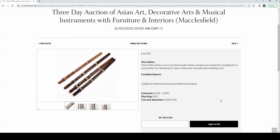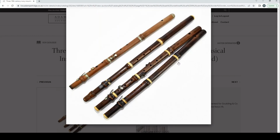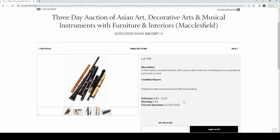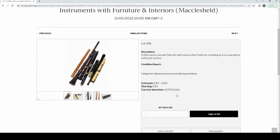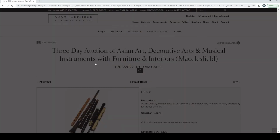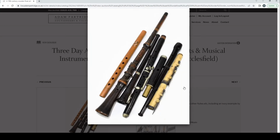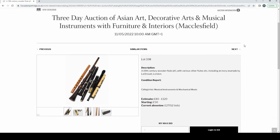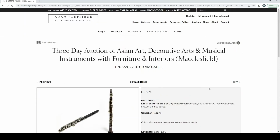It's a nice looking instrument. 3 19th century ivory mounted wooden flutes, including one marked for Goulding and Co., another Clement and Co. Yep. 19th century wooden flute as found with various other flutes in an ivory example by Ledgerette. Yeah, I was going to say there's something in here for sure that's kind of caught someone's attention. 270 bid already.